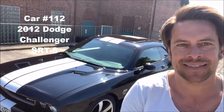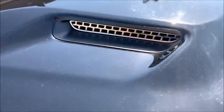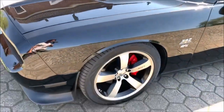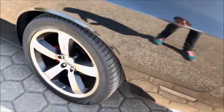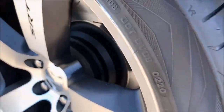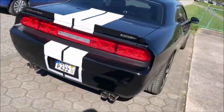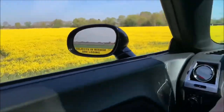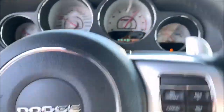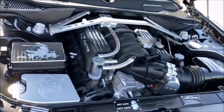And this is my 2012 Dodge Challenger SRT8. So I have some inserts here. And the car is a little deeper, 30 millimeter. And a little wider here. Inside the engine bay.